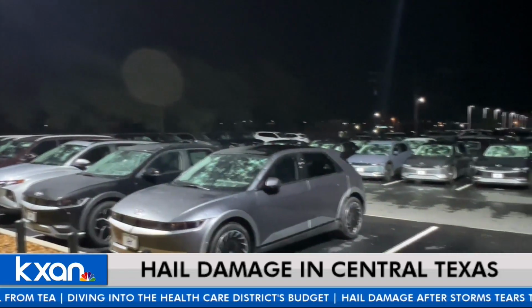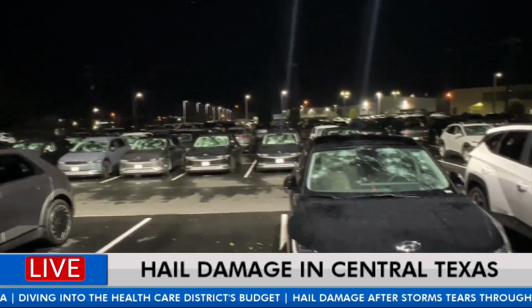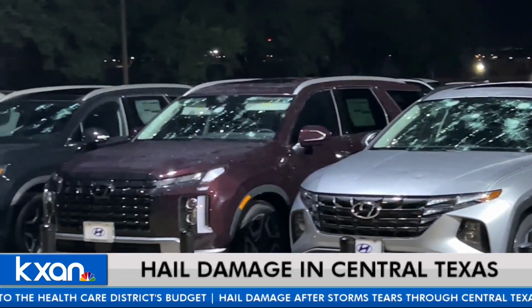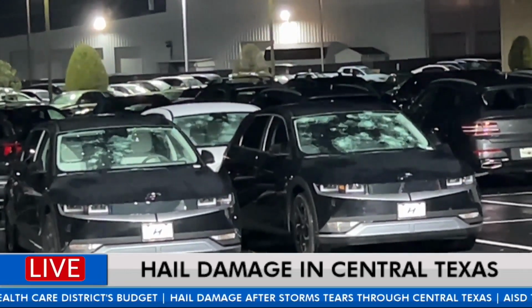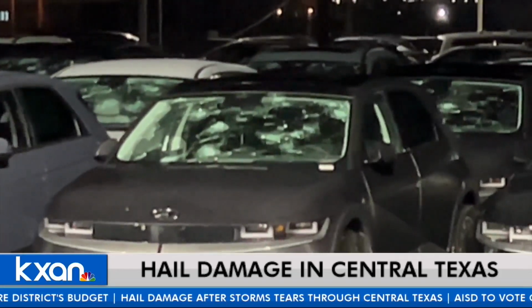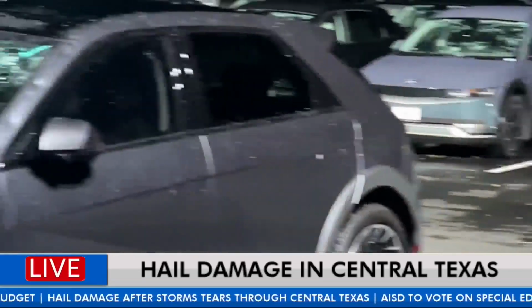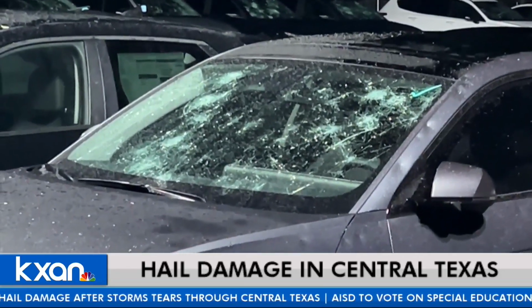Car dealerships are also feeling the damage from that storm. This video is from a Hyundai dealership. You can see shattered windshields and dented hoods and roofs all across the lot. According to the Insurance Council of Texas, comprehensive car insurance should cover hail damage to your vehicle's body, windshield, and interior. Liability, though, typically does not cover that. Liability coverage, that is.